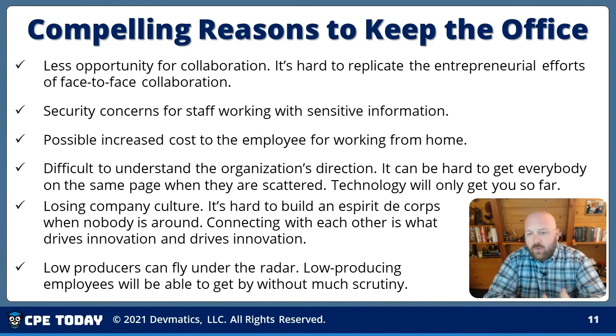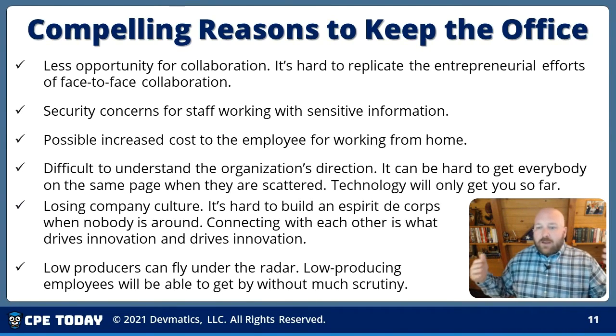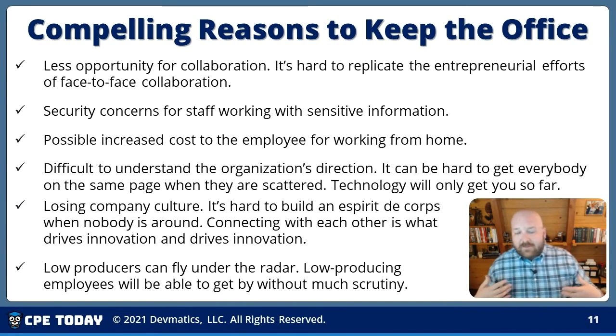These are risks that can be mitigated, and with the right culture, good work-life balance, and the right planning, these are, in my opinion, very manageable with respect to what they do. Well, when you work remote, there's less opportunity for collaboration. It's hard to replicate the face-to-face interaction that you get with people.